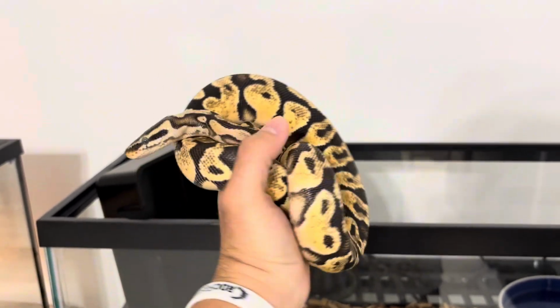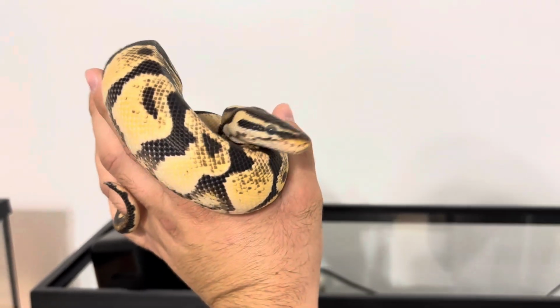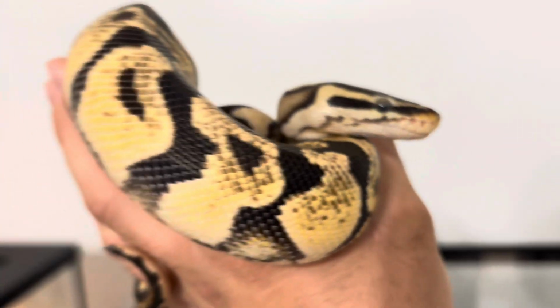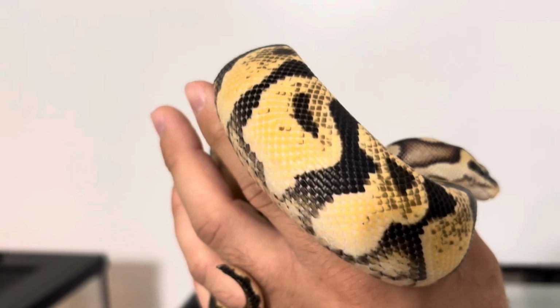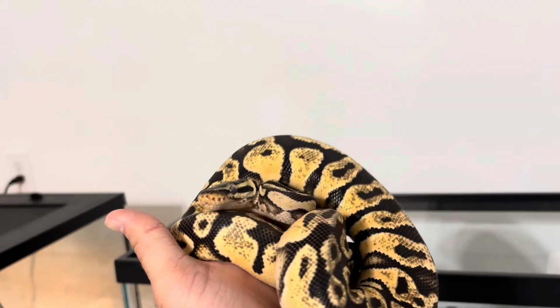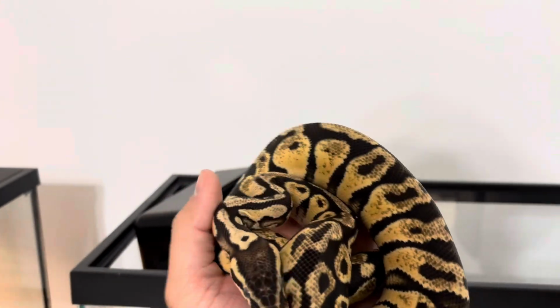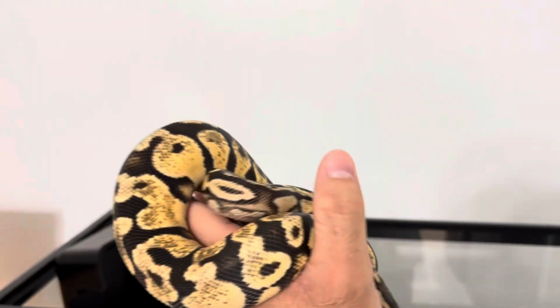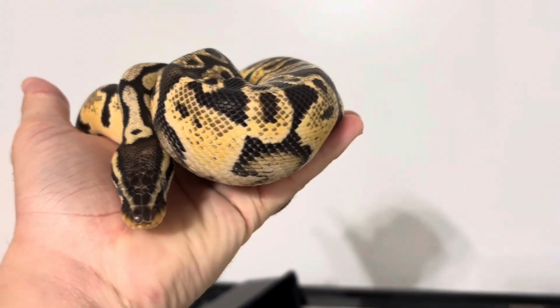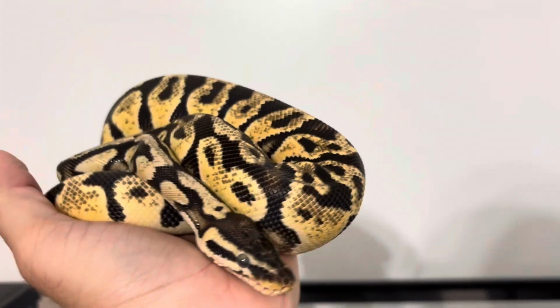I love having them in my collection because of just how pretty they are. You can even see the scales on him. Look at the detailing, and then look at the bright, bright yellow. Now Ghost is a hypomelanistic, so his color is more of a gold, while Shinji here is just a bright highlighted yellow, which I find super, super cool, very pretty.